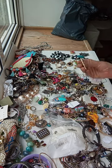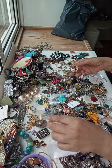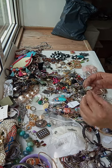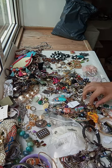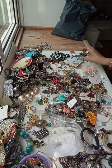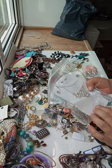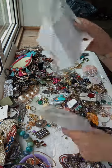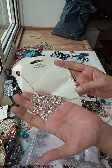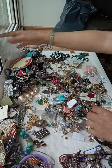earrings. This is a scarf ring, and I've got another ring. It's a bead trap, another scarf ring. Kitty's ring. Scarf ring. So I'm going to do a drop lot of those scarf rings. Let's see what this is. This is a clear rhinestone silver plated necklace.